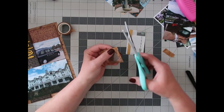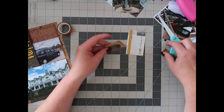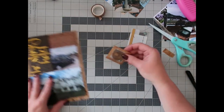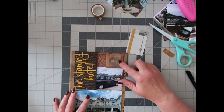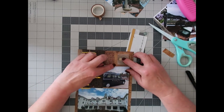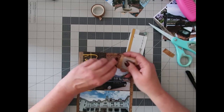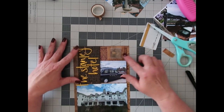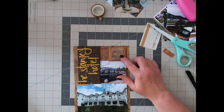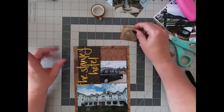That looks pretty darn cute. You know what it reminds me of is a slide, like the old slides. I kind of like the look of that. I think it looks perfect. So my thought is that I would add some more washi on this side so that it flips so that you can see both sides. But now that I'm putting it here, I don't think that this is the right spot for it. So it's probably going to end up on my next page. But I've got it done, and now I can play with it to see where I want it to go.